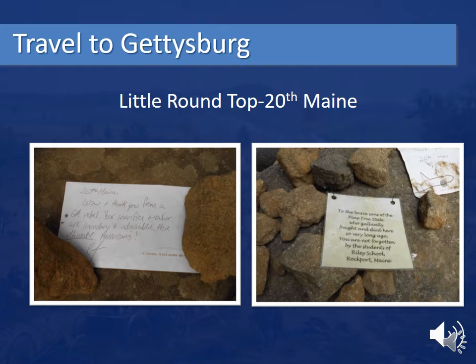These are some notes that people leave at the monument for the 20th Maine, one of which says, "20th Maine, wow and thank you from a Georgia rebel. Your sacrifice and valor are legendary and admirable, the ultimate Americans." You'll see flags there, people put coins there. It's just really nice that people still remember the 20th Maine after all this time.